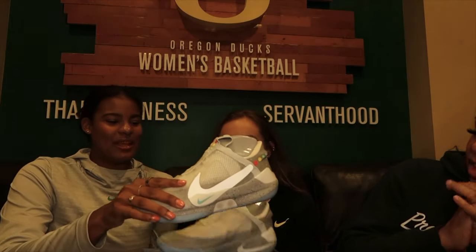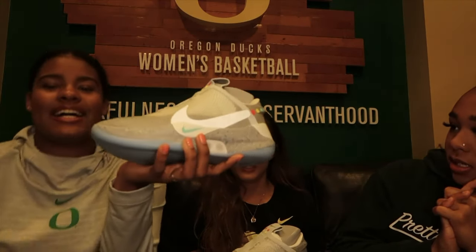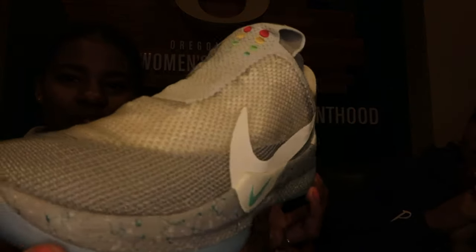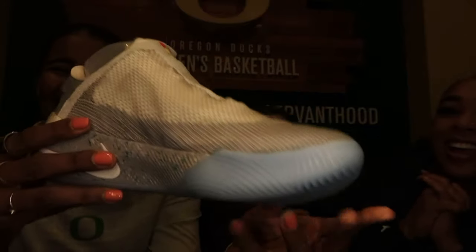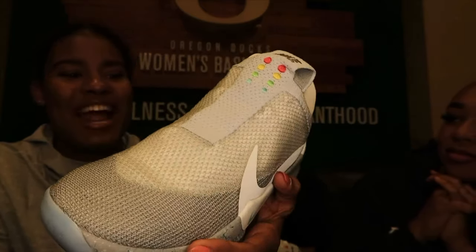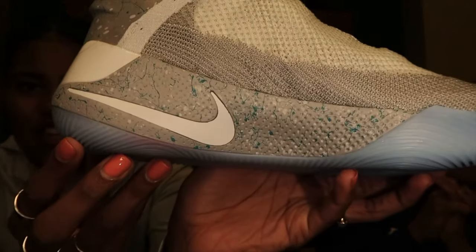Okay, ladies and gentlemen, and these aren't the basic black ones. No, these are, let me get closer, the gray with the icy blue. Come on now. Yes. Look at this shoe. Look at this shoe, you guys. The colorway is so nice, and the details in that shoe.